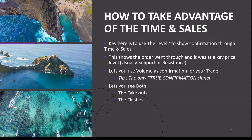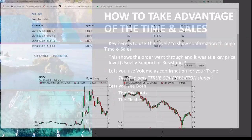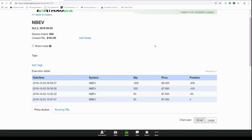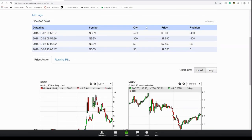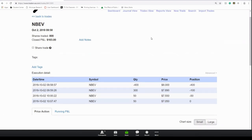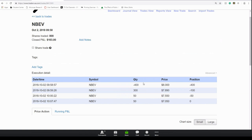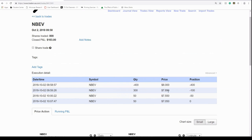So the trade that I took, just to show you guys that it's not a trade I'm making up, that it's an actual trade that we did, is a trade that I took on October 2nd. I traded 800 shares in the whole trade. I shorted 400 shares at $8. And I covered instantly 300 shares at 7.89, covered 50 shares at 7.55, and then the remaining 50 shares all the way down at 7.05.